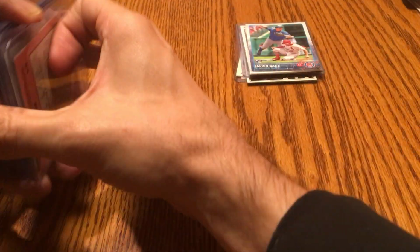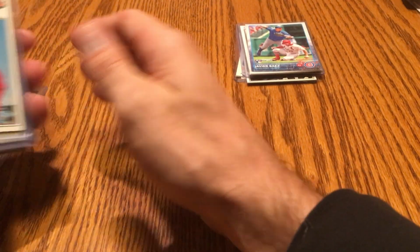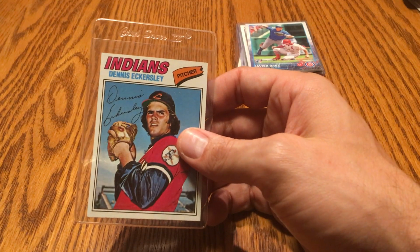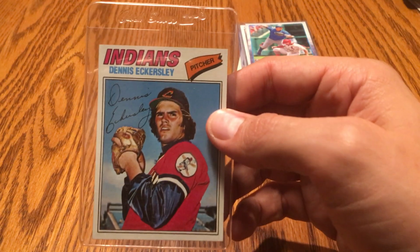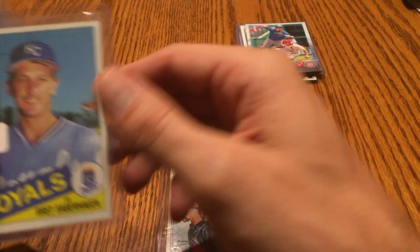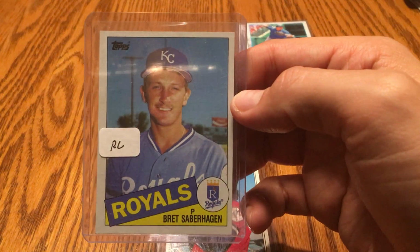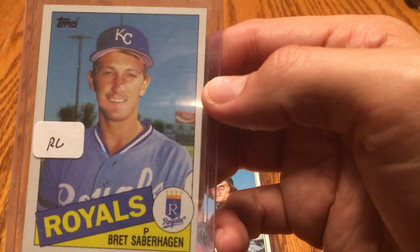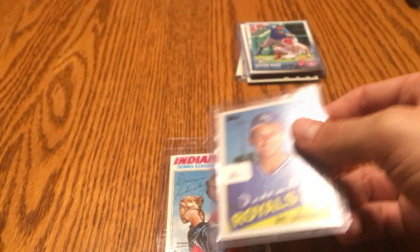And then another guy had a couple 5,000 count boxes, cards for $1 a piece, or 6 for $5. I won't go through every single one with a lot of detail. Dennis Eckersley, this might be a second or third year card, in great shape. Like I said, I'm in the Kansas City area, so Bret Saberhagen rookie, 1985. This one's in really nice shape for $1.